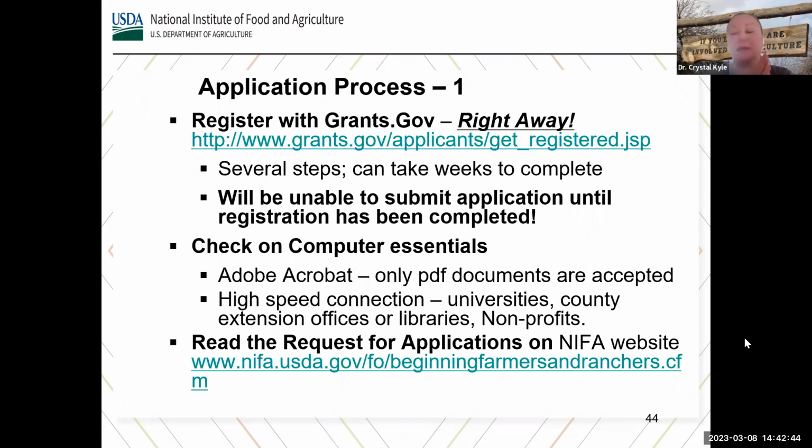Make sure that you're reading the application word for word. Spend a lot of time reading these applications. We put an extreme amount of time into writing these RFAs because we want it to be your guide. We want it to be your roadmap to putting in the proposal. It's not tricky. We're not trying to trick you. We want it to be as simple and easy as possible. We want you to follow directions very simply.